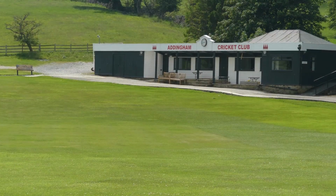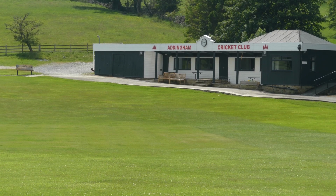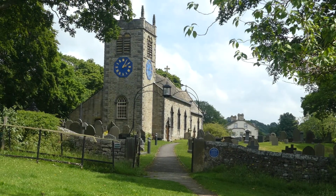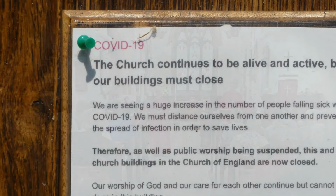Turning left down Church Street, near the cricket pitch, we come to our lovely parish church of St. Peter. Again locked at the moment, but can I hear echoes of better times?